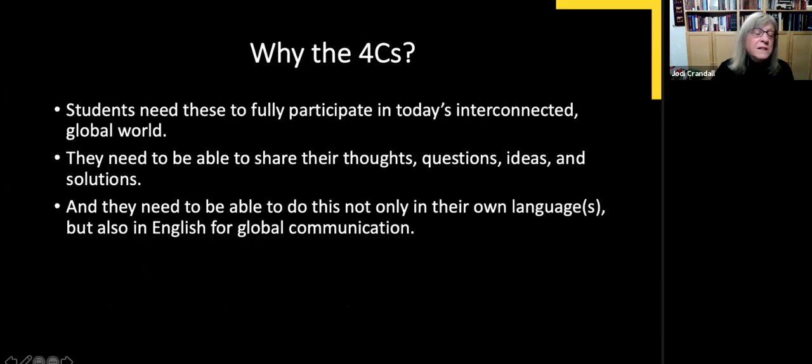So why the 4 C's? Because students need these to fully participate in today's interconnected global world. And they need to be able to share their thoughts, questions, ideas, and solutions. And they need to be able to do this not only in their own languages, but also in English for global communication. And now I'm going to turn it over to Joan, who's going to focus on ways in which 21st century educators are using technology, multimodal ways of actually helping our learners to participate fully in this interconnected global world.